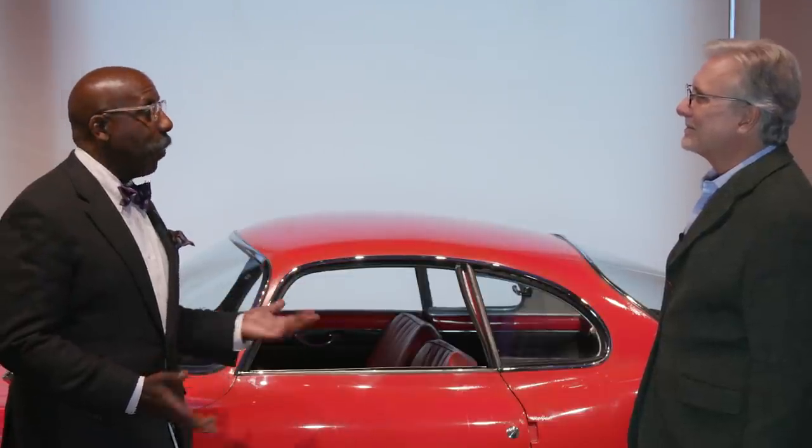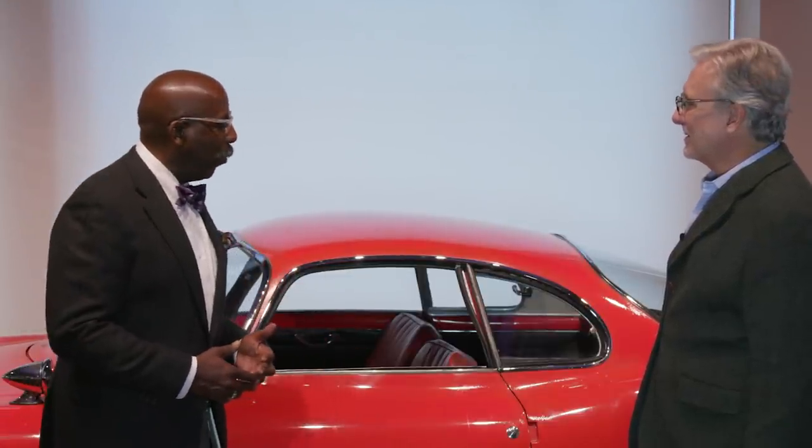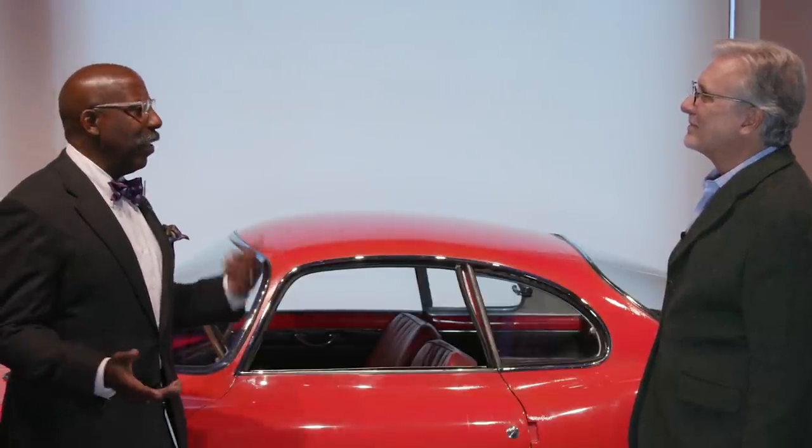And this is a car he did not buy new. Right. A friend of his was storing it with him and stored it for so long, he said, you know, either I need to buy this car or you need to get it out. And so he ended up buying the car.